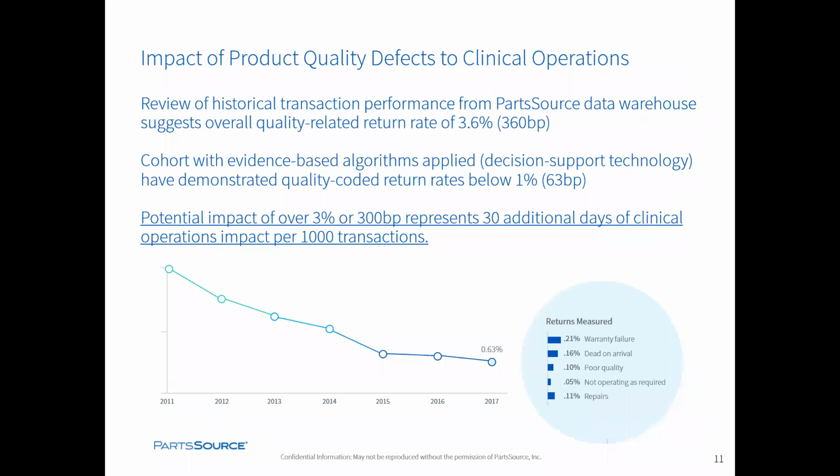As you can see there, we began applying this algorithm technology to this batch of orders back in the 2011-2012 timeframe. And as you see, a significant serial reduction in quality coded return rates to now well below 1%. The potential impact, if you evaluate the difference between a return rate of over 3% versus a return rate of less than 1%, represents roughly 30 additional days of clinical operations impact per 1,000 transactions.